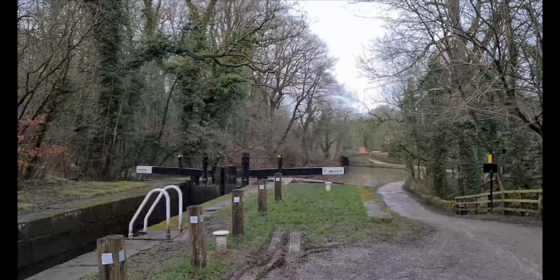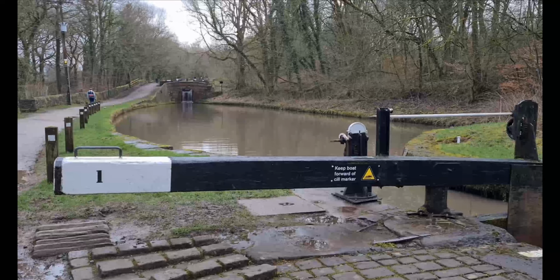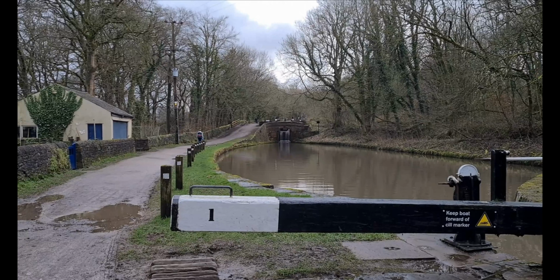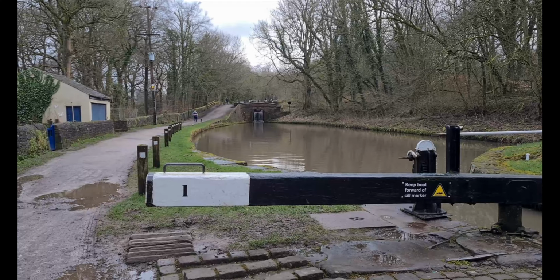So we're at the Marple flight of locks. There we go, and it's absolutely beautiful. Not the weather, the location. Weather's not too bad. So we're going to go up there now. So join us as we go right along the full flight.